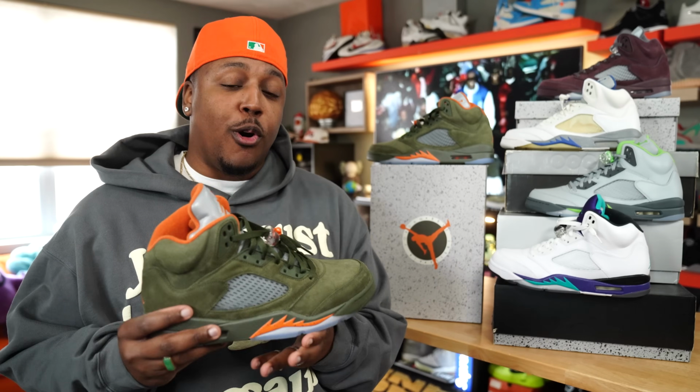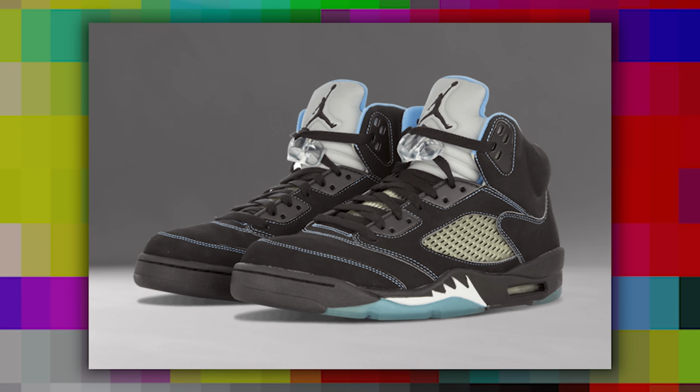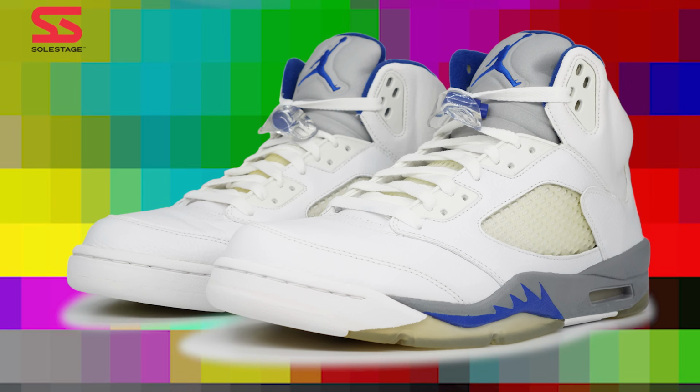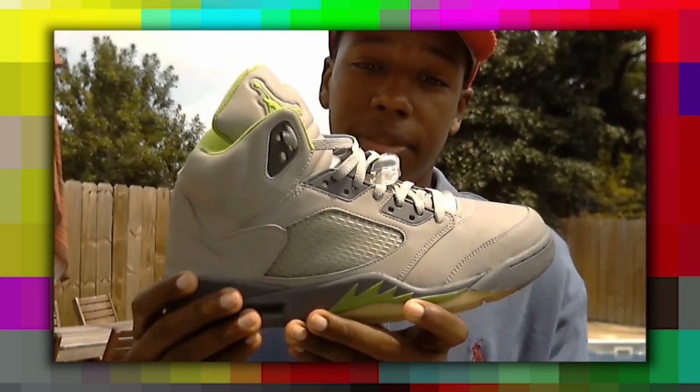Now, like I mentioned before, when these originally released back in 06, these were an LS release, an Air Jordan LS, meaning a lifestyle Jordan release. Now, in addition to these, I mean, 2006 was kind of crazy. You had the black and university blue 5s. You also had the gray 5s in 06. You had the fire red 5s with the 23. You also had the burgundy. You had the stealths, the green beans. I mean, 2006 was a crazy year for the Jordan 5.